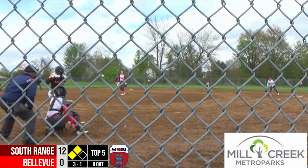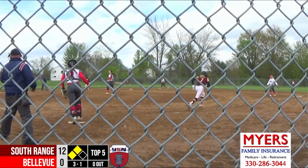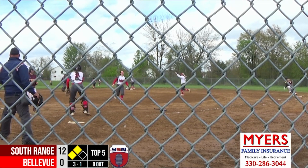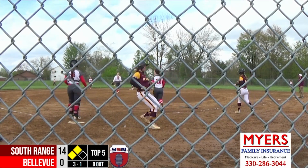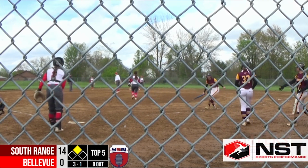The 3-1. Swung, back up the middle. Finds the hole. Goes all the way out towards center field. Here's one. In two. Here's two. Throw over to second. Not going to happen. Two-run double, 14-0.